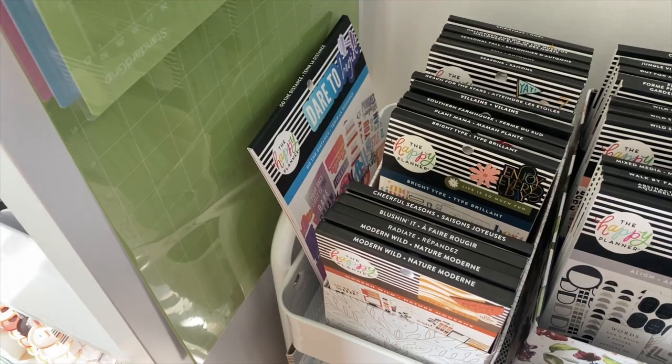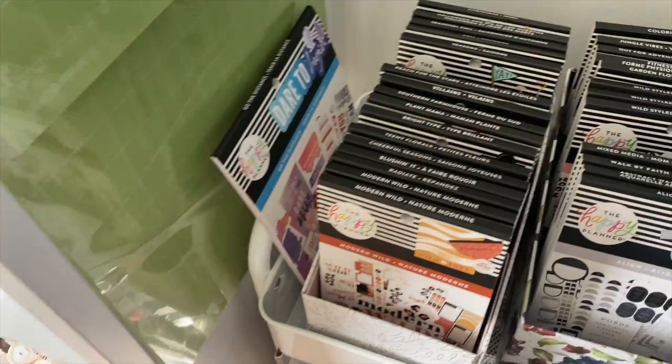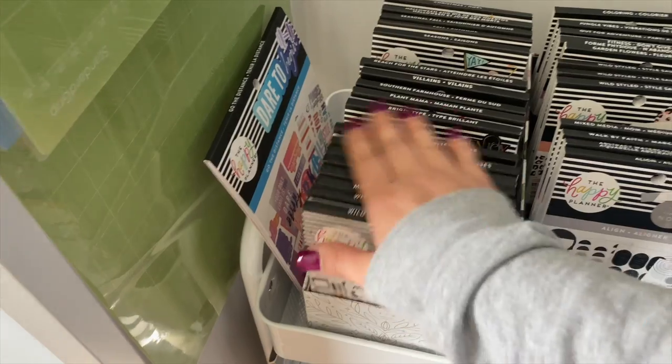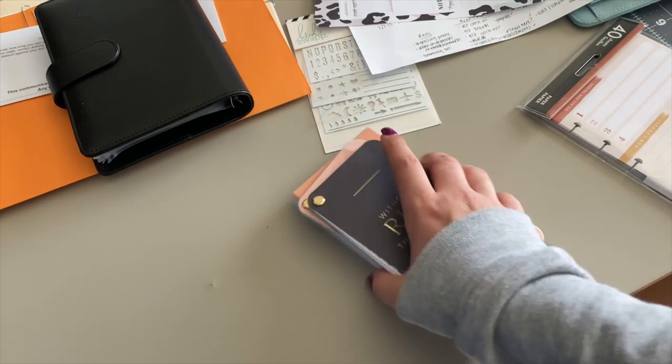But I was in TJ Maxx one day, and every time I go in TJ Maxx, which is not very often because the closest one to me is about 40 minutes away, I look for organizing containers. And I stumbled across the perfect one, and you guys are going to see it here in just a few minutes. That's why I wanted to get my desk cleaned off, so I could focus on organizing my embellishments.